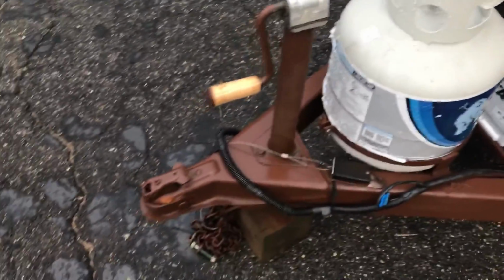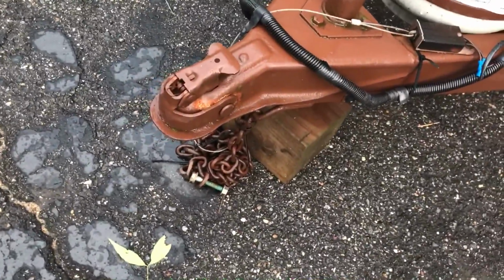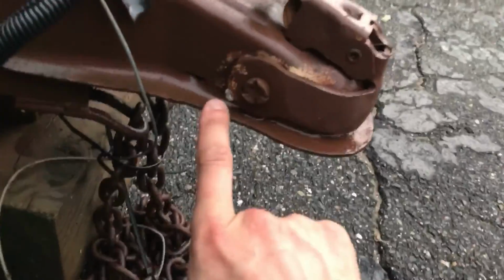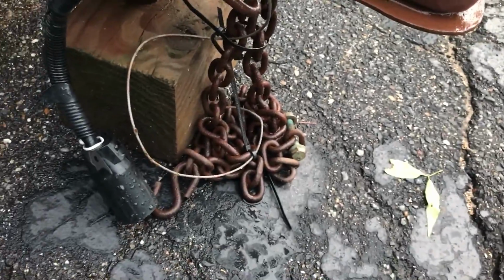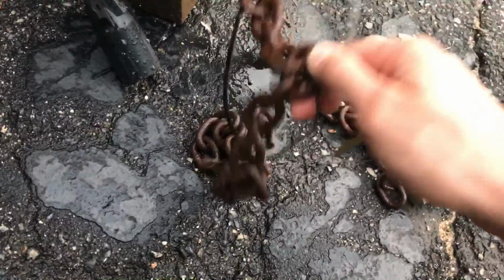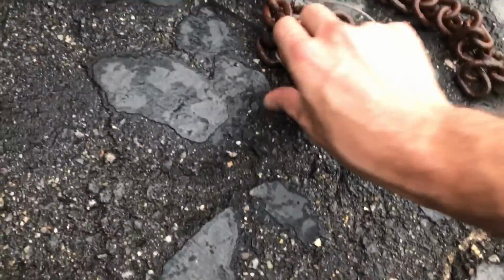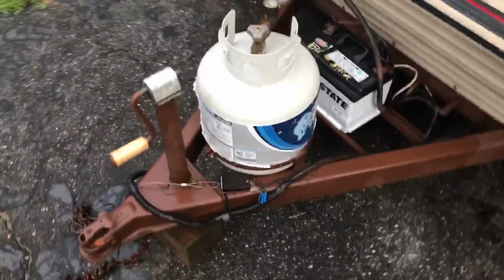Battery's good. I think it's a 2-inch ball. I'd have to double check that. But this hitch works just fine. It's got a spot for a padlock on the side right there. You lock it up when you hook it up. Chains all are fine. It does have an emergency breakaway, which the end of it I think has come off of it. I must have been dragging on the road at one point, but trailer brakes do work on it. They work really good.